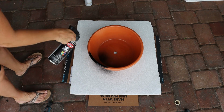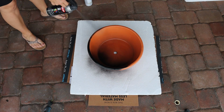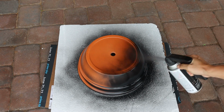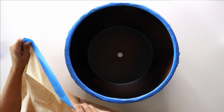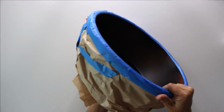So I'm going to start by spray painting the exterior in a black, and we're going to get the top rim, that's going to be in a satin black. And then once that's dry, we're gonna very carefully tape it off and cover it up and paint the inside.